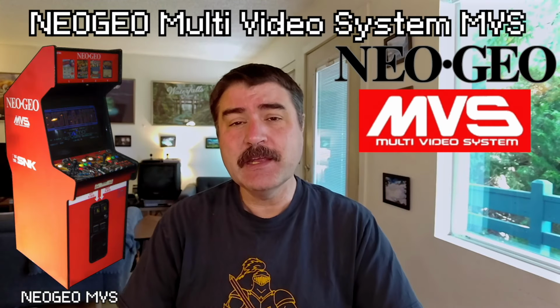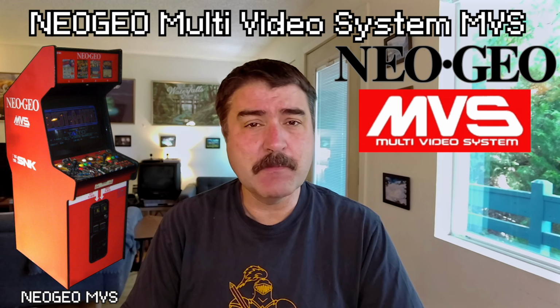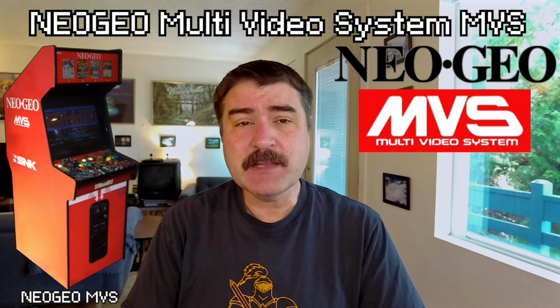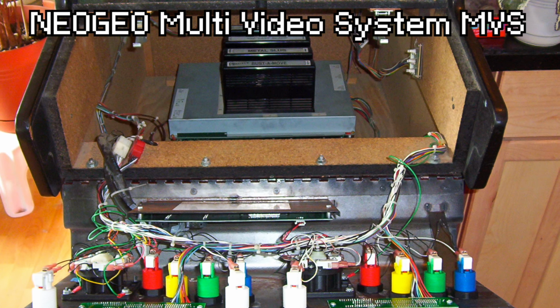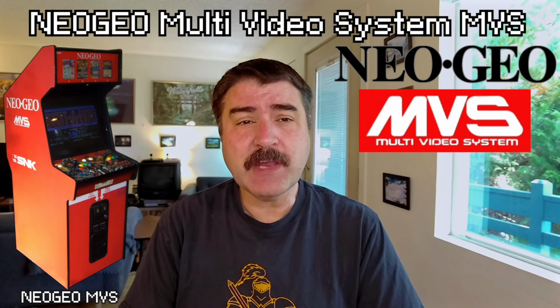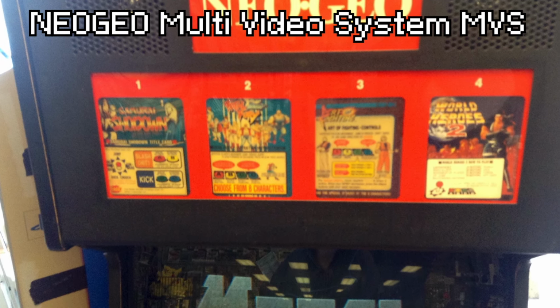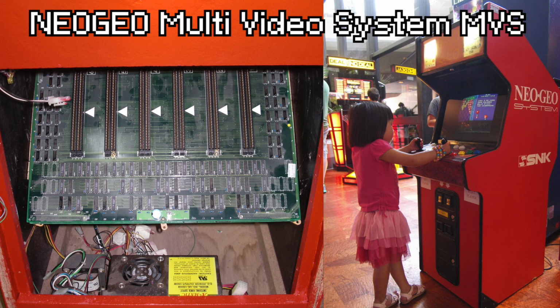Cartridges. In 1990, the SNK Neo Geo multi-video game system, NVS, brought the concept of interchangeable cartridges of home game systems to the arcade, and most NVS cabinets offered gamers a choice between 4 Neo Geo games. Arcade owners could update the games easily by swapping out the giant NVS cartridges inside the cabinet.